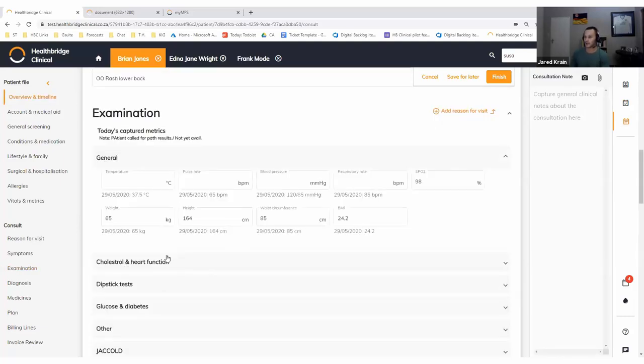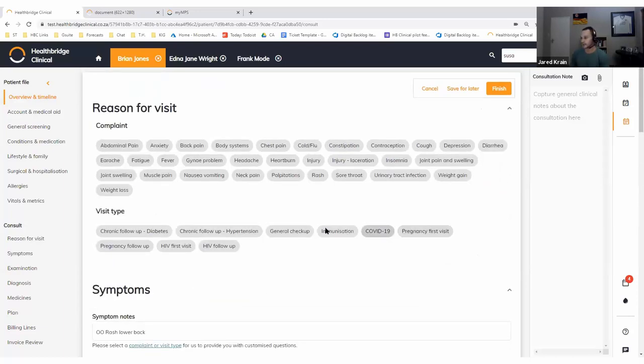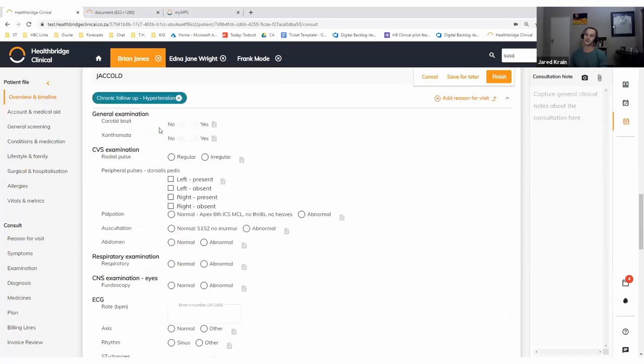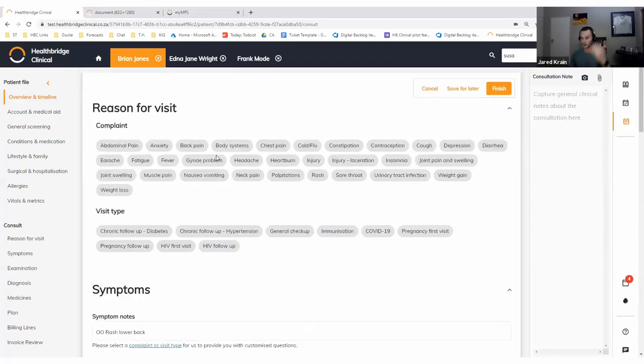Just to illustrate, if I remove the COVID one, I will choose, let's do hypertensive chronic follow-up for hypertension. Immediately you'll see that the questions are different. So it's got risk factors, complications. This is under symptoms. If I go to the examination, it's got your general examination, CVS, respiratory, et cetera, et cetera. We have a body system one, which is really popular because it's the same. It shows you all the relevant systems, and you can just say nothing normal detected, nothing abnormal, or go into one in CVS and then expand it and complete some notes.